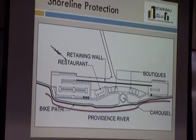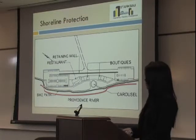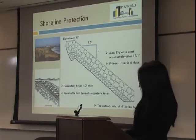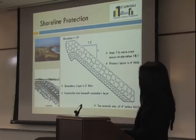Now, our site obviously falls directly on the Providence River, so it was important to protect the shoreline with a riprap revetment. We designed the riprap revetment in accordance with the Army Corps of Engineers design guidelines, and we used the FEMA flood insurance study for Providence County. According to the flood insurance study, our site falls within Transect 18. In Transect 18, we designed to the 100-year storm.